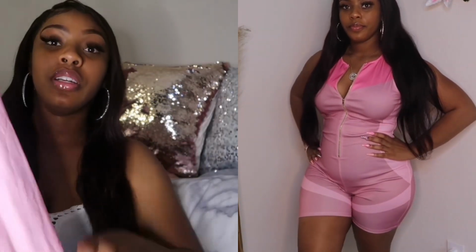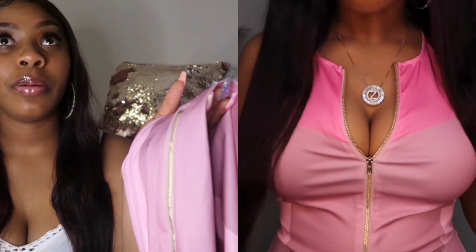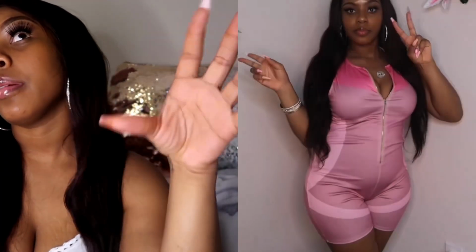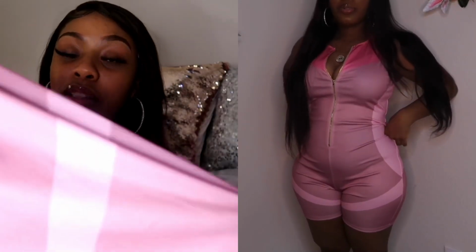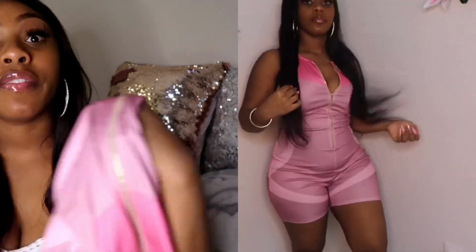on the model. I thought it was so cute. I actually wanted the nude color, but I was like, okay, let me go with the pink. But I feel like the waist could have been a little bit more snug. But other than that, it's cute. I like it. It has quality. The material is nice. It's comfortable. Yes, girl. Very cute.